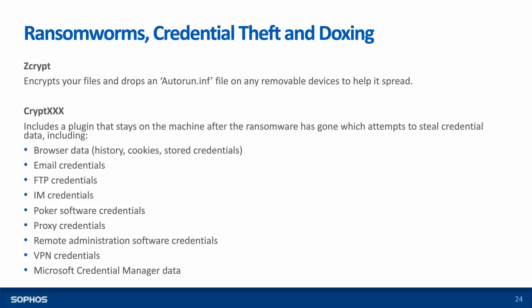The other one, which is potentially a bit more worrying, is Cryptex. Cryptex is the one that is basically being seen as the replacement of TeslaCrypt, so we see a lot of detections for it. Again, pretty much standard ransomware, does all the normal bad stuff, but then it has what they're calling a plugin. It's a secondary payload that stays on your machine after the ransomware has deleted itself, and it will monitor for credentials. It will steal your email credentials, your browser data, your poker software credentials, and the list goes on.